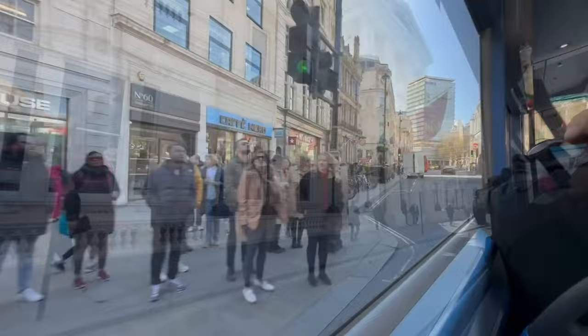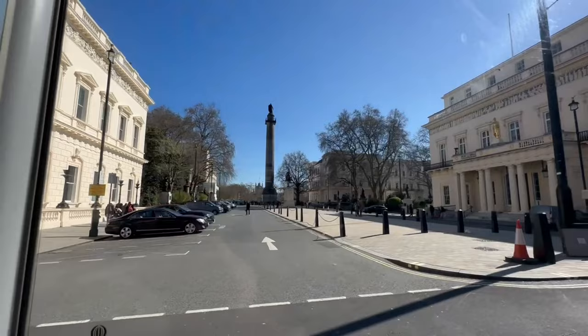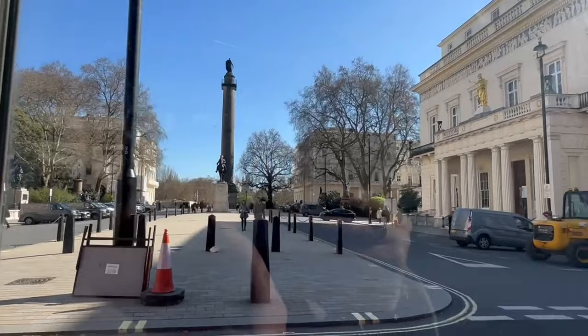Now just passing by the large statue of the Duke of York from 1834. You can see it there. It sort of stands at the top of the staircase going down to the Mall, which then leads you to Buckingham Palace.